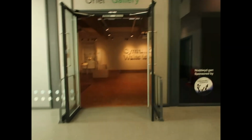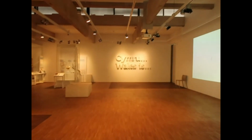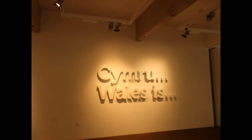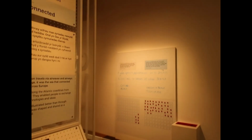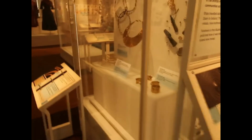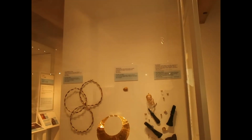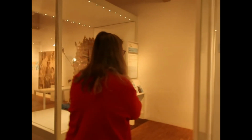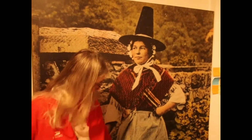Well, it's a full-on museum. Oh, we're learning more about the Bronze Age, aren't we? Oh, that's a gold disc. But yeah. So a whole dress area. Probably should have come here first. Oh. Learn all about Wales before we travel Wales. This could be here. This could be the thumbnail.